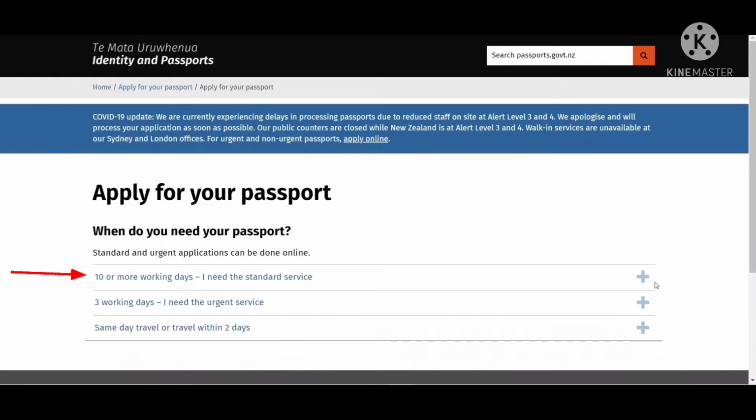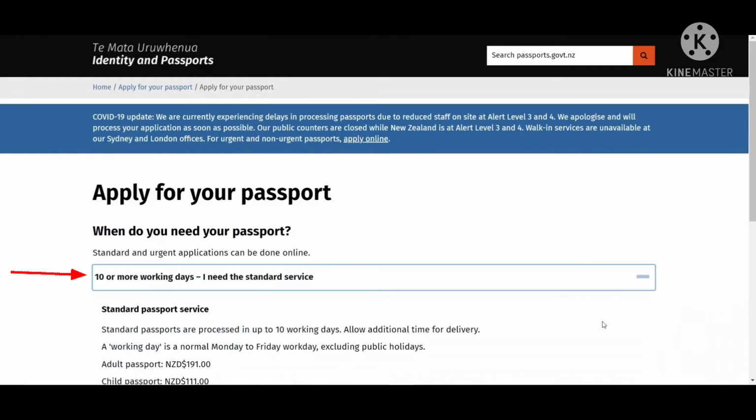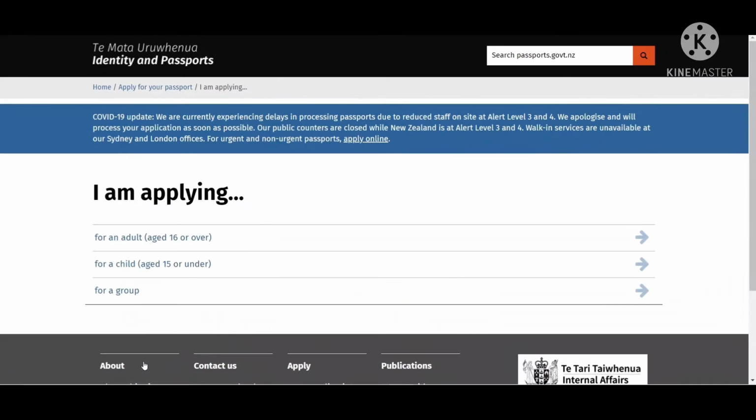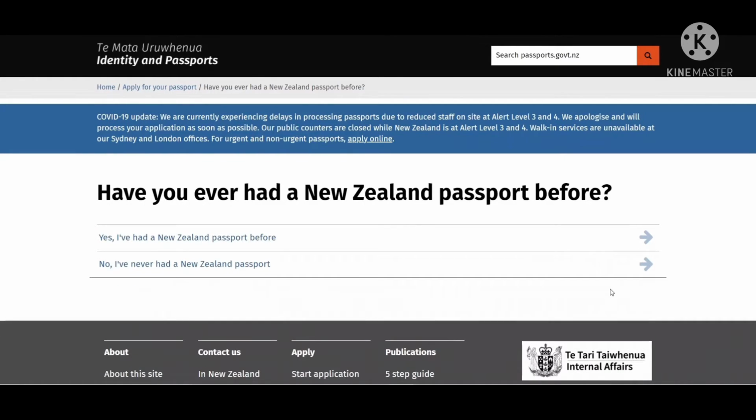Standard passports are processed in up to 10 working days, so allow for additional time for delivery. A working day is a normal Monday to Friday workday, so that excludes public holidays. As I am an adult, I will apply for the aged 16 and over option. Have you ever had a New Zealand passport before? I will select yes, I have.